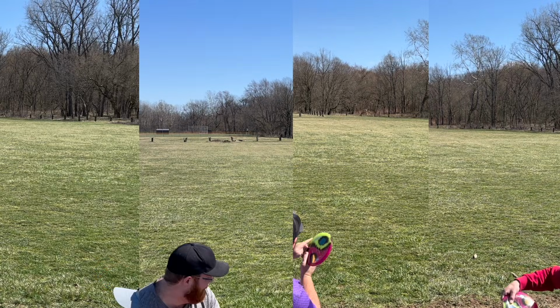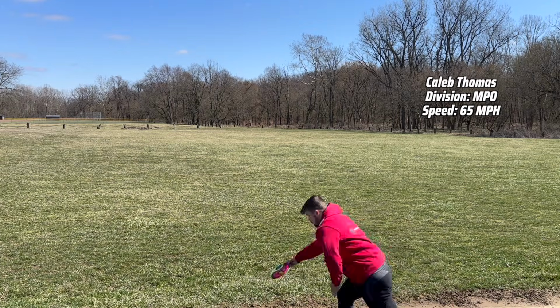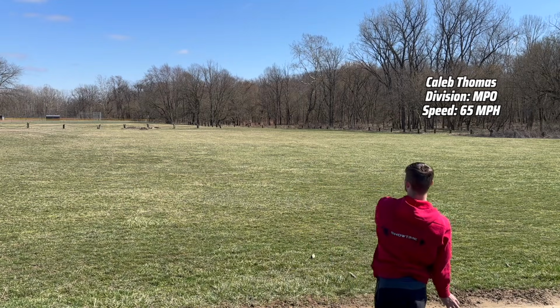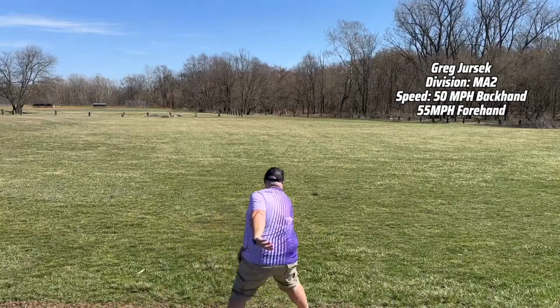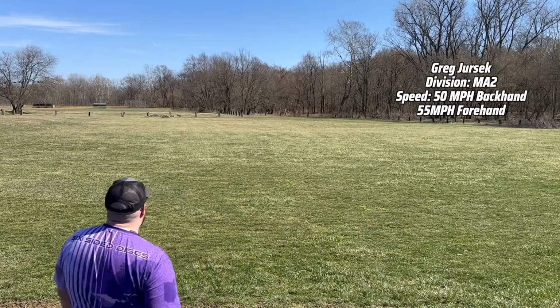So let's talk about how today's test is going to work. We have 4 players of very different skill and power levels throwing today. Starting with Team Six Sided Discs' Caleb Thomas, he's going to be throwing for our MPO level today, pushing over 65 miles an hour or more on his backhand throws. I'll be throwing for MA2, which is where I would play if I played in a competitive sanctioned event. My backhands are probably right around 50 miles an hour, but I will also be testing my forehand today because I can definitely throw faster on forehand.